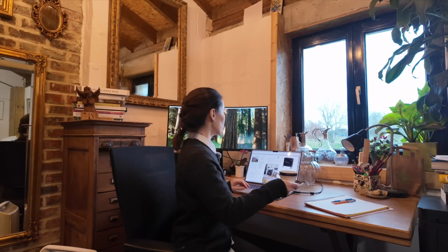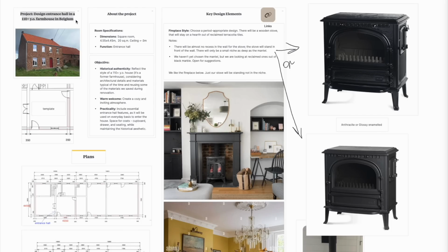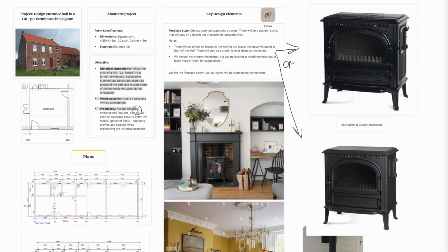And here is our mood board that we shared with the designers. It's much easier to work when you understand what your customer wants and needs. So we try to give them a clear idea of the space and of our preferences. We included the plans with the dimensions, with our remarks, also the objective or the atmosphere that we want to create here. When I was thinking about this room and designing it, I was struggling a bit. Because we wanted to balance the historical authenticity on one side with everyday practicality on the other side, and it's not an easy task.